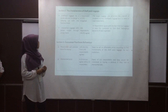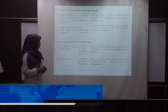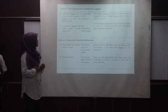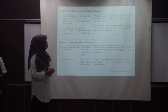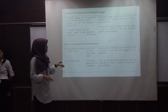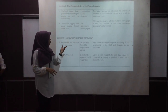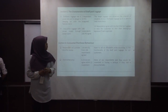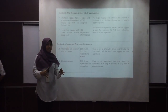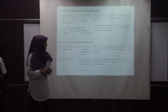Okay, for session ni about consumer purchase behavior. Untuk session ni yang paling tinggi adalah respondent with consider value of money, iaitu sebanyak 130 responden daripada 196 responden bersetuju dengan statement ni. Ini demikian kerana need to sell at affordable price according to the function of the Shelfpack Luggage to our customers. Mereka bersetuju kalau luggage kita tu mempunyai harga yang berpatutan untuk setiap lapisan masyarakat.